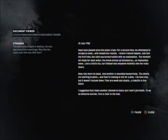Now 2 more lie dead, and another is wounded beyond help. The others are starting to panic, and they're looking to me for a plan. I do have one, but it doesn't include them. They are weak and stupid, a liability in this place. I suggested they make another attempt to leave, but I won't join them. To do so would be suicide. This is clear to me now.